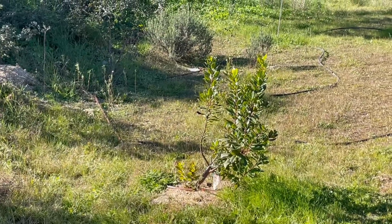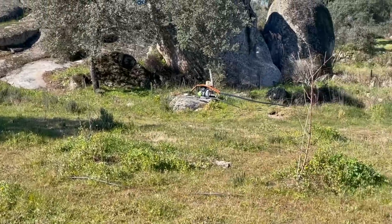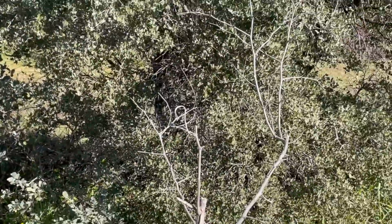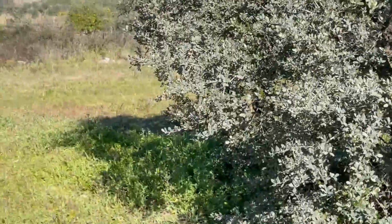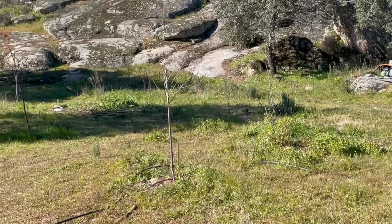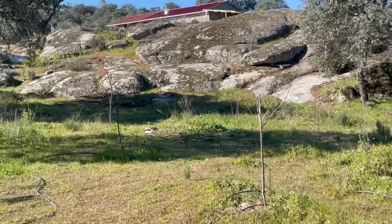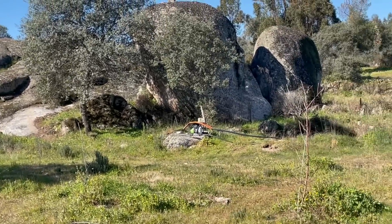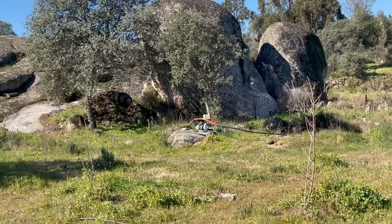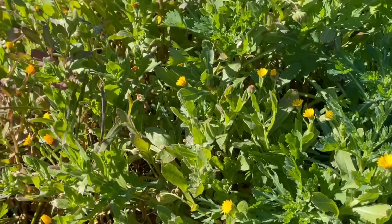This madronia is the only tree that still looks alive over here. I don't know, we'll see whether the others get buds on for spring, because they're just looking like dead branches. This is fruit tree planting time though, so I'm gonna have to get some more fruit trees. But these might all come back in spring. Lots of little flowers for the bees though, so that's always good.